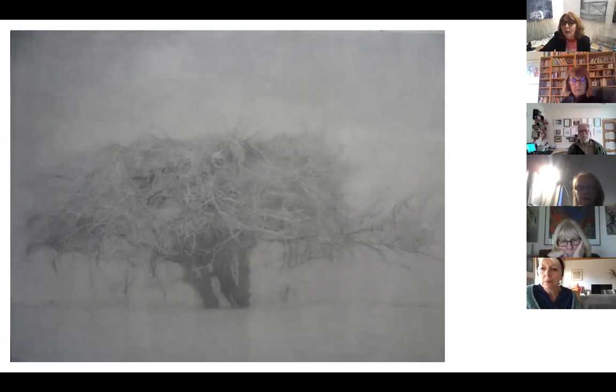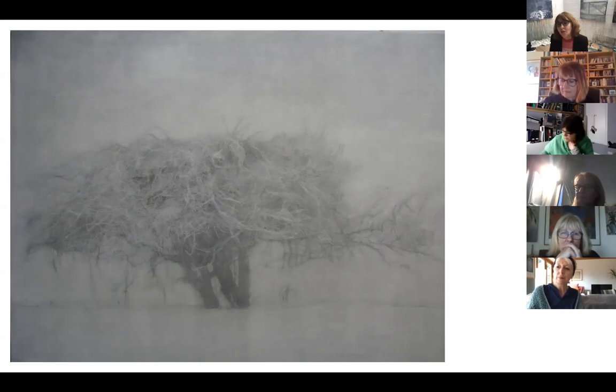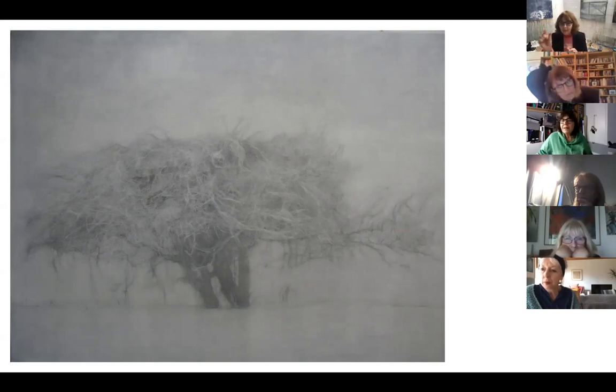Beautiful. Can I just ask you, how did you get that foggy effect? Oh God. I know that's a big question, sorry. It is. I used charcoal. You know those big thick sticks of charcoal? I have a massive big box of those. And ordinary chalk, school chalk, children's school chalk. And also you can buy these really big white chalks that I bought, I don't know where I got them, but I have a big carton of big thick chalks.